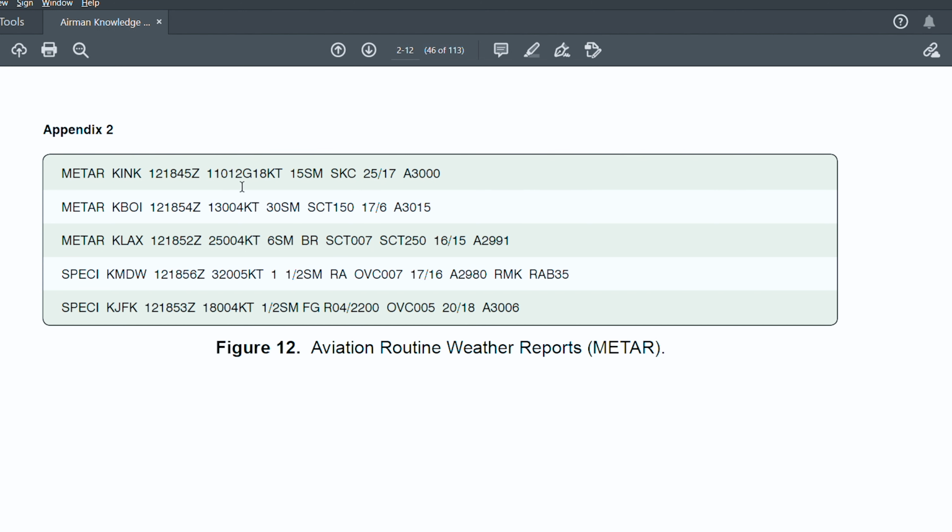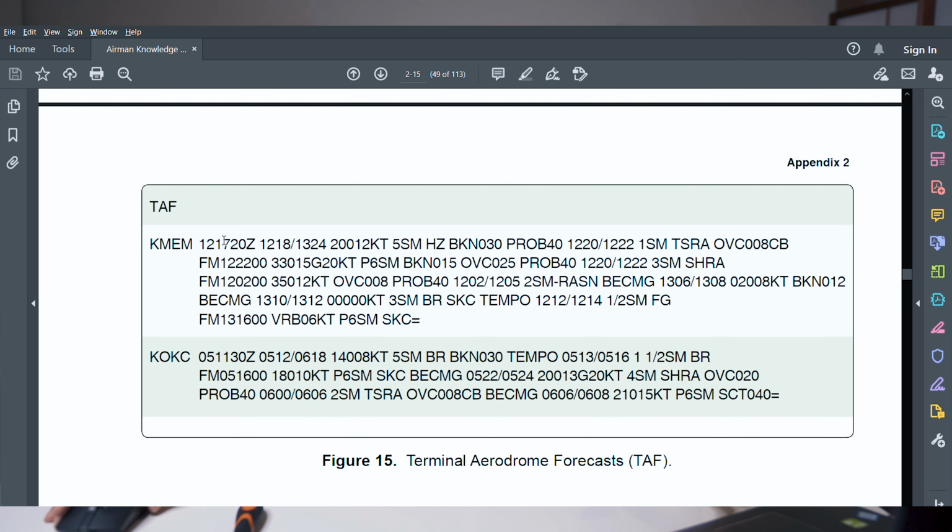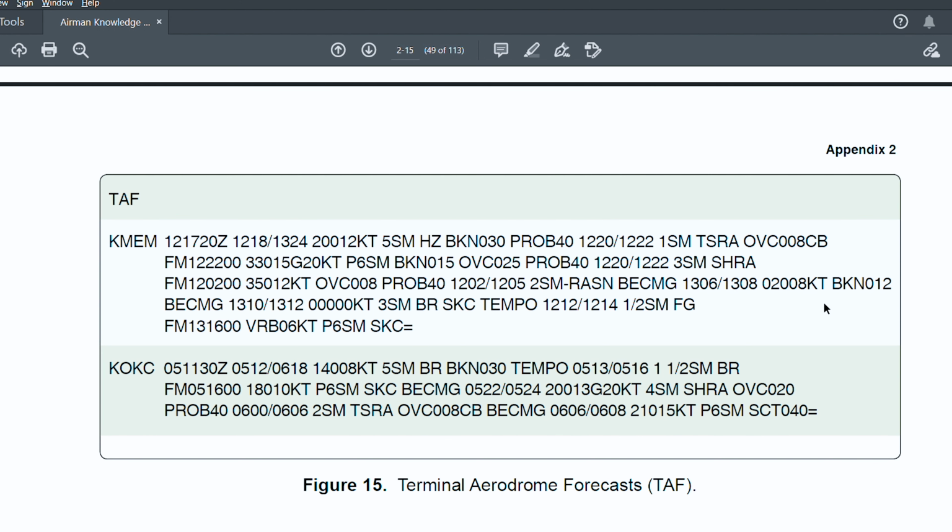Can you even understand these letters and words? 121845Z, 11012G18KT. I can understand these. I know how to read this. Look at this. This is a TAF. It's tough to read this unless you know how to read it. You need to understand how to read this when you're actually going to fly a drone. I'll not get into the details of all of this right now, but it is important.